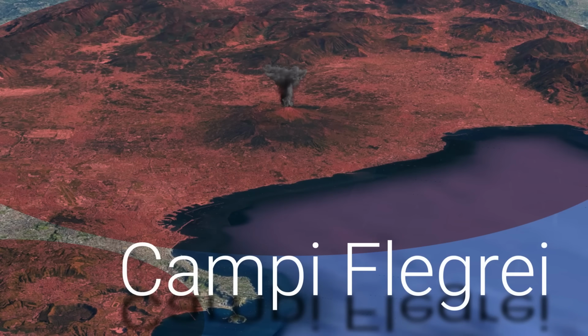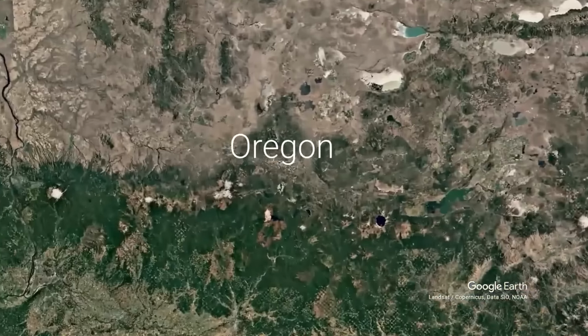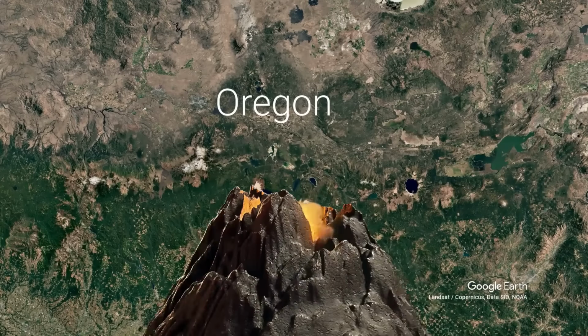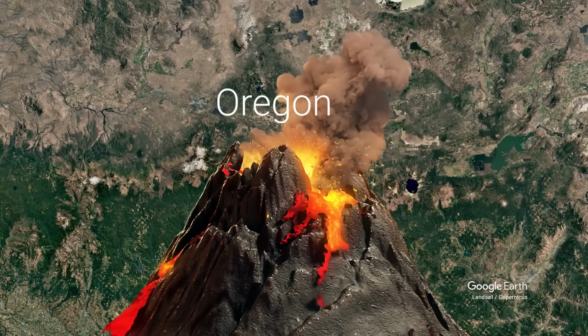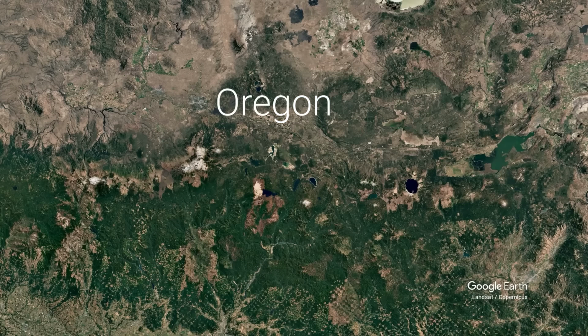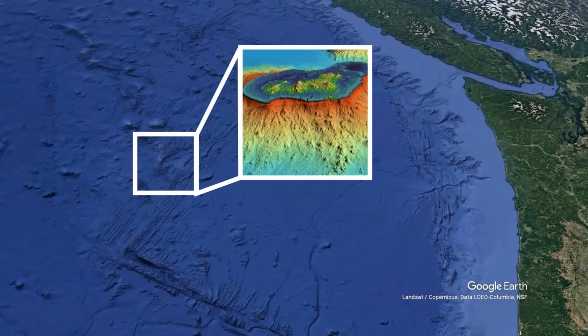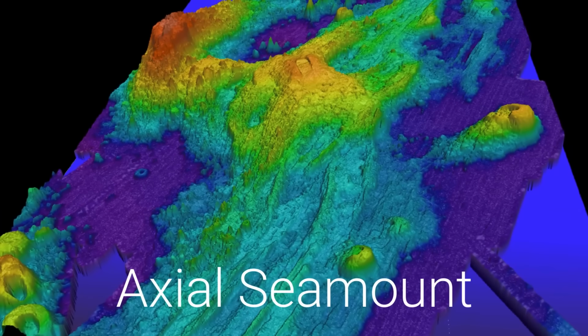Now, if you're from Oregon, beware, as experts say this state might experience volcano eruptions. Are you scared? Don't be. It's actually not as scary as it seems. Let me explain why. There are more than 80 volcanoes in Oregon, but we're not interested in a single one of them because it's an underwater volcano that is likely to erupt in 2025.